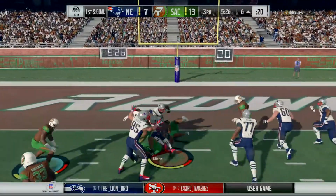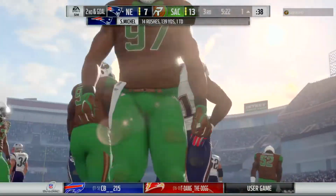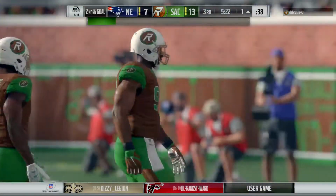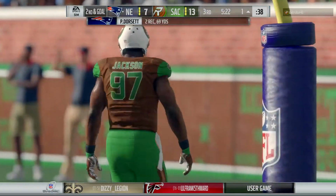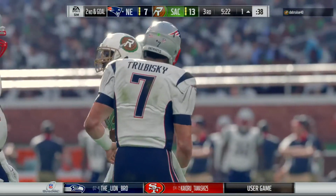Now a handoff as they run left side, and he's going to press this one forward as they stop him right around the 1. Five yards, a good run there, and now 2nd and goal. Well, it's been the air game that's taken them down on this drive before they finally turned around and handed it off on the last play.